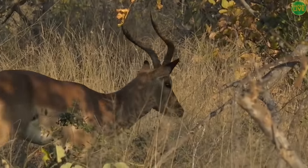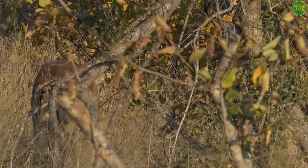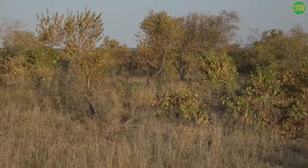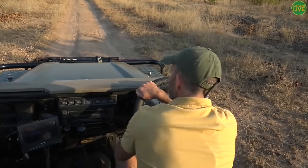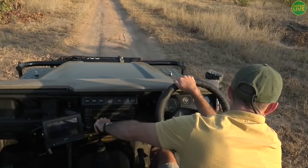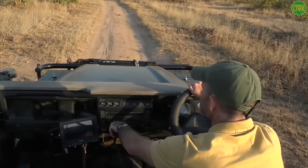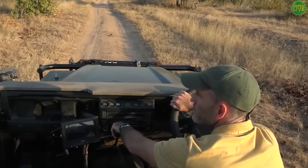And this chap is now very vulnerable on his own. He's in some thick bush. There was a leopard seen around here this morning, so it's entirely possible that the leopard is in fact stalking him. It's not probable, but it's certainly possible. And he'd be in big danger because he doesn't have any other eyes to help him see the leopard, if there is indeed a leopard. Or a lion, or a hyena.